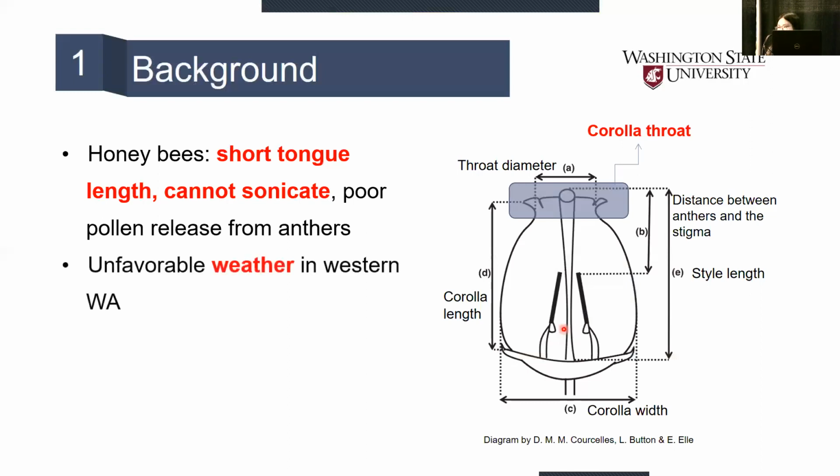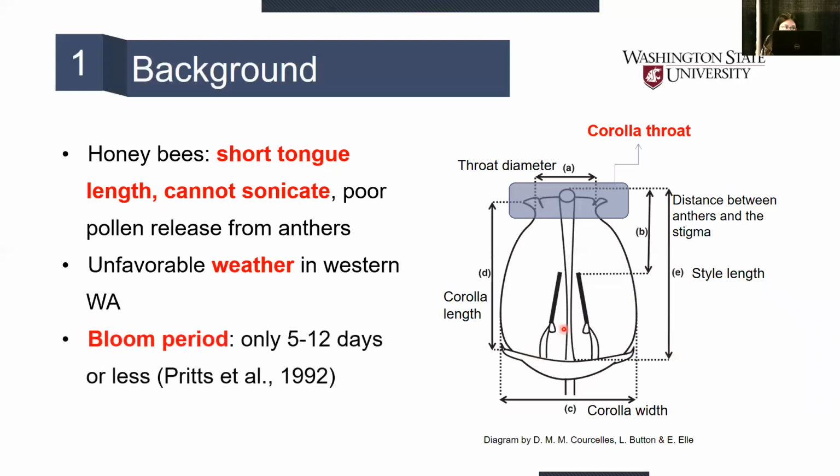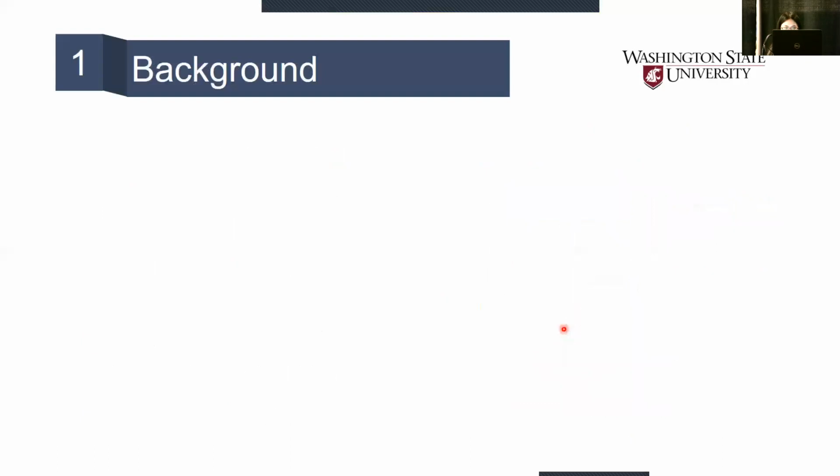The weather condition in Western Washington makes the pollination issue even worse, because we usually have a windy, cold, and rainy spring. This kind of weather is good for sleeping at home. Same for honeybees. The bloom period is very short, only 5 to 12 days, and even less. The pollen longevity is also short. So all these factors make pollination by honeybees so hard in Western Washington.